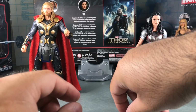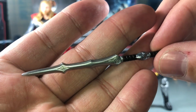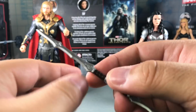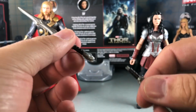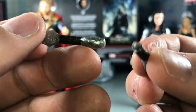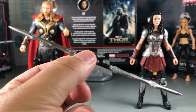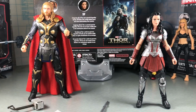And then she comes with two sword accessories. So this is her sword that you can use, and then it comes with another sword, which is the double-edged sword. When it's together, it looks like this. You can see in the package it comes separated, and then it just ports in. You can see the hole, and it just ports in like so to give you that double-edged, double-bladed sword. So really cool for Sif.